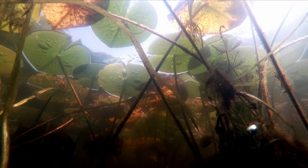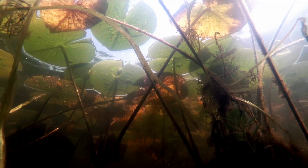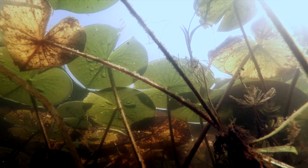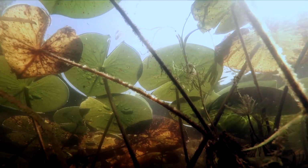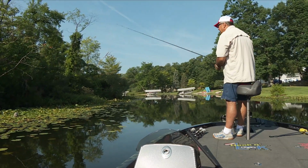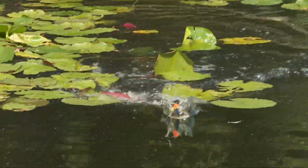Those bass, see it? Silhouette coming across all those pads. The lily pads are transparent. I know some of you probably don't realize that, but they see it the whole way. And obviously when it hits the open pockets, that's when they'll bust on it. Ooh, there's a good one. There's a good one right there.